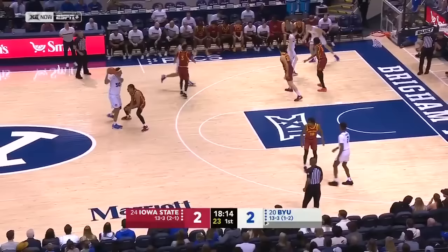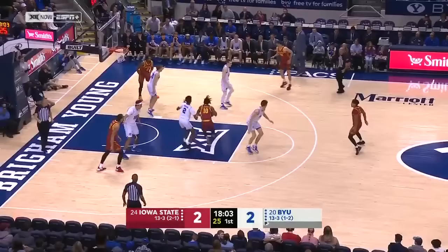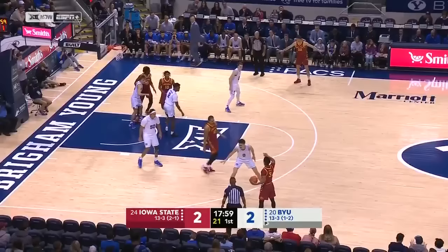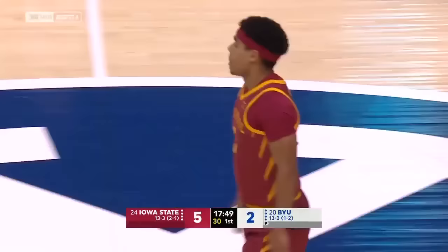Good recovery inside. That's Lipsey airborne with the swat. Waterman thought he was in the clear. Gilbert puts on the brakes. Nowhere to go. Backs it out to Taman Lipsey. Lipsey leads this Iowa State team in virtually every category, and bingo from downtown. And his jumper much improved right there.